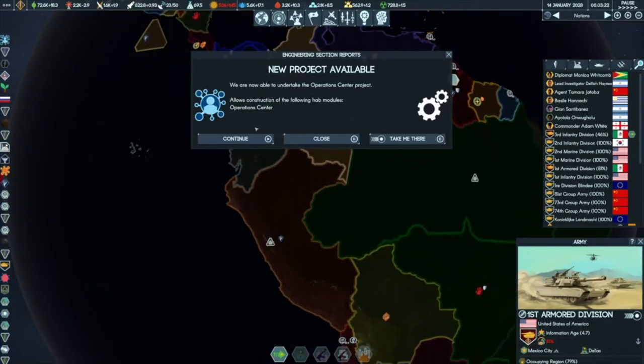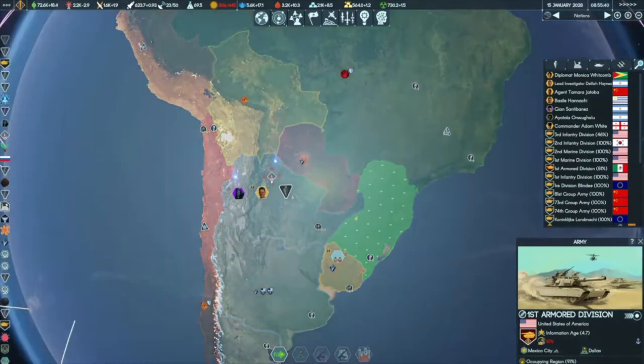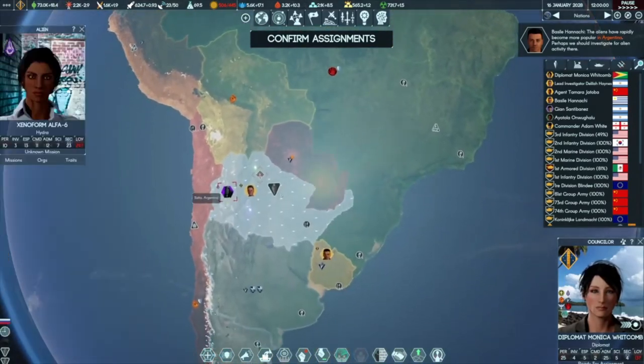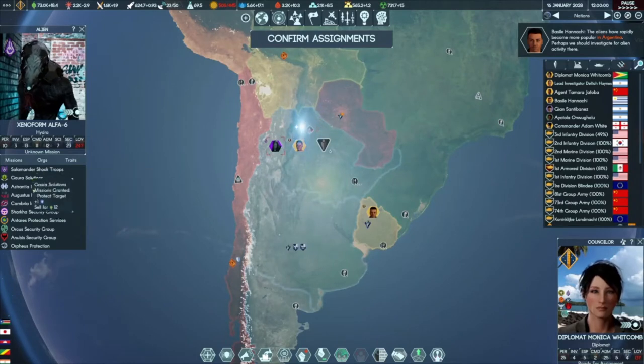Yep, we know. We'll get the operation center. We need the operation center. It increases our HAB abilities. Third Infantry's deck in Dallas. There's a terrorizing alien here. I'm guessing with salamander shock troops. Let's check. Salamander shock troops. Yeah. What if we could steal the salamander? Probably not, huh?